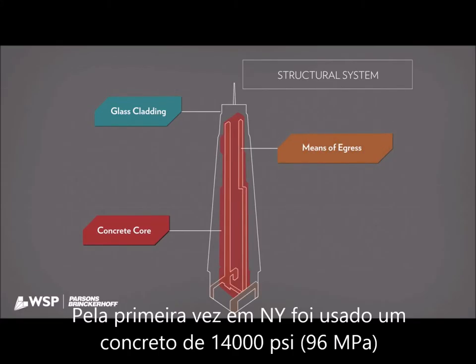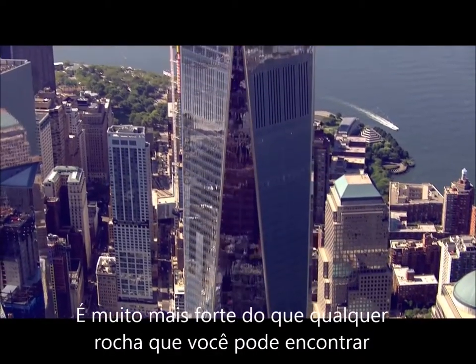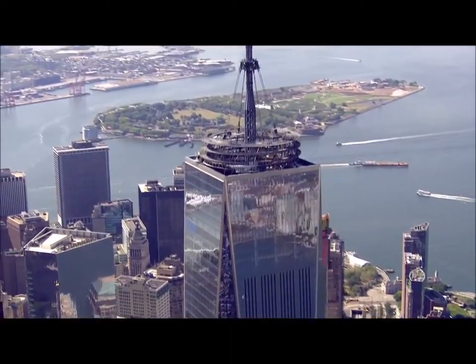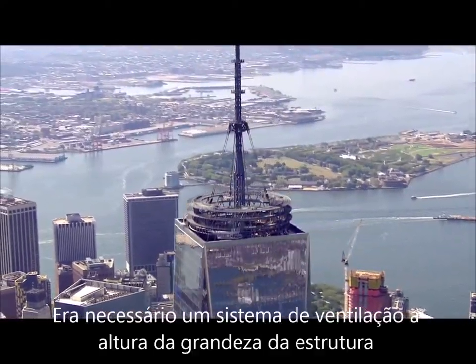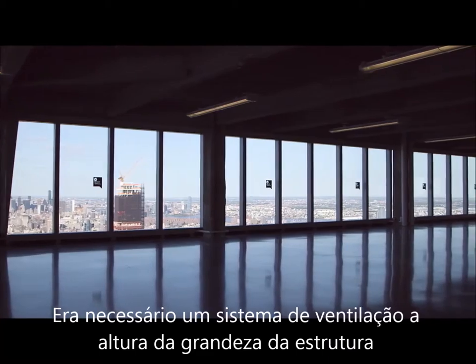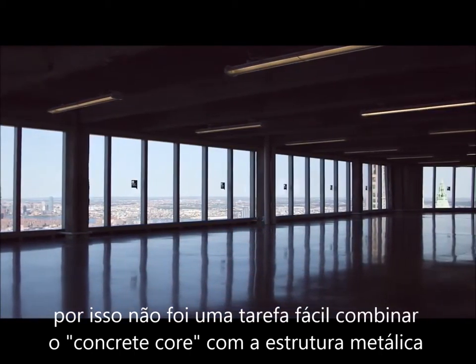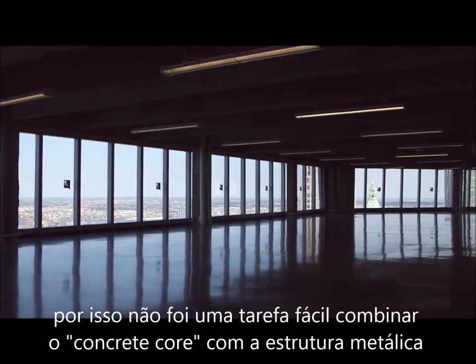For the first time in the city, we introduced a 14,000 PSI concrete. It's much stronger than any rock that you could find. An office building, because of the large spans that they want to have, lends itself to a steel structure. So now combining a concrete core with a steel structure is not an easy task.